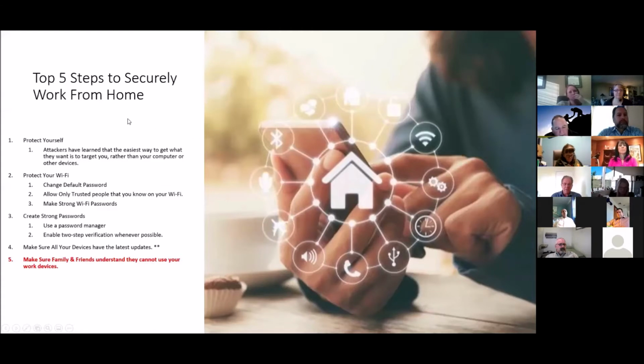So anyway, the first item I wanted to cover, and again, we did talk about this before, is the top 5 steps to secure your work from home. Again, protect yourself. Attackers have learned the easiest way to get what they want. They target you rather than your computer or other devices. Protect your Wi-Fi. I say this all the time. You've got to change the default passwords. If you don't, it's very, very easy for a hacker to get into it, and then they can actually do what they want to do.